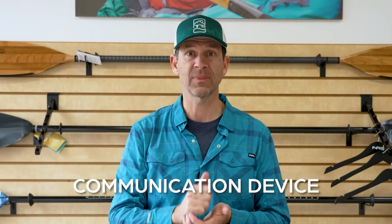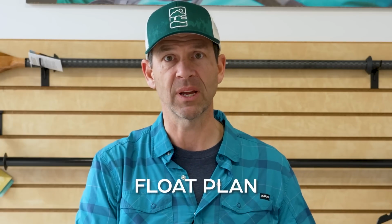The last thing to mention about paddling in wind, and it doesn't really just apply to wind, it applies to paddling in general, but wind can be the biggest reason that your plans get messed up, that you can't get to where you plan to, or you can't get back to where you started from. You can't get back to your vehicle. That's why it's so important that you have a communication device on hand, and a reliable one. You gotta know, is there cell service in this area? Is it reliable cell service? If it's not, you need another communication device. You also need to leave a float plan with somebody so that they know where you're going, they know what the plan is, and they know where to look for you if you don't come back in time.